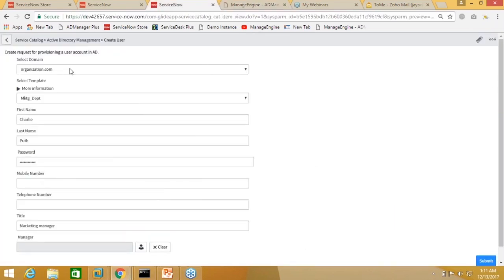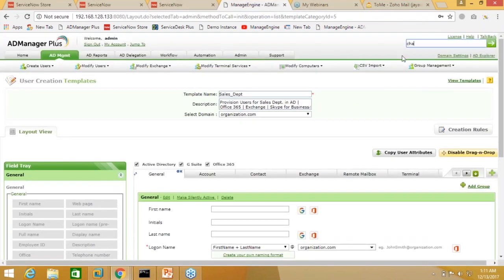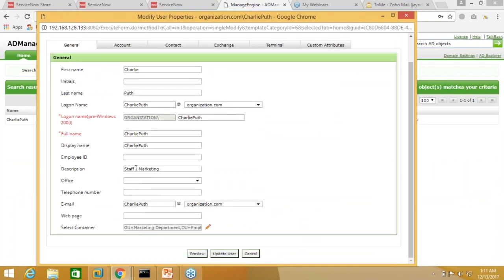So we've got the first task for the day done. We've got Charlie Pat onboarded successfully into the marketing department, also accounts provisioned across platforms and all relevant AD attributes automatically mapped like magic. Once more for you, one last time, checking into the user to just make sure that everything is right, just so that you get to see what it could do for you. A simple user creation request, basic attributes, right template selected, and every important attribute is already mapped.